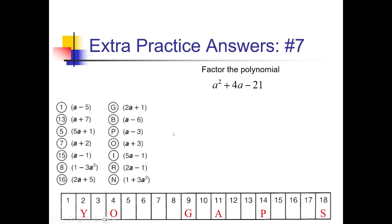For number 7, we've got a totally new set of answer choices. Everything's got an A in it now. They started us off kind of easy. This one we just need factors of negative 21 that add up to 4. 1 and 21 won't work. Our only other option is 3 and 7. If we have negative 3 and positive 7, that'll do the job. So we have A now, not n: A minus 3 and A plus 7. A minus 3, I don't see that, but I see A plus 7 in the left here. And then A minus 3 is over here with letter P. So 13 then is going to be P right there.